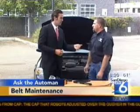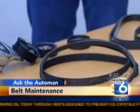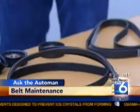And people that live in our high deserts, that's another issue, right? Correct. High deserts, because of the temperatures, you know, the extremes they go from, belts are made out of a rubber material, so they do deteriorate over time.